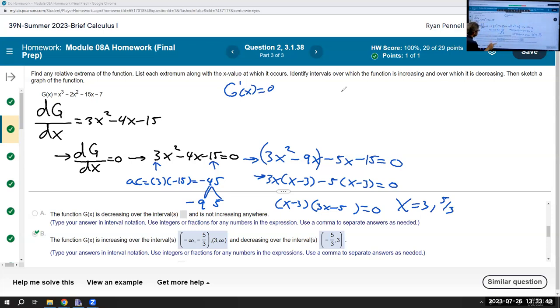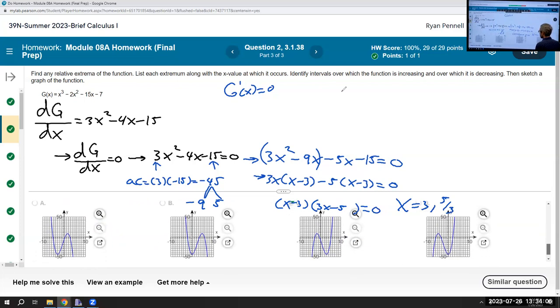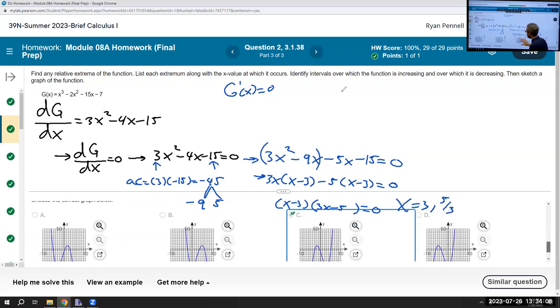We can graph this. You could use your graphing calculator to plug this in. And I found that from negative infinity to negative 5/3, it is increasing, but it's also increasing from 3 to infinity. It's decreasing from negative 5/3 to positive 3. So that's the idea. Just taking the first derivative, setting equal to 0, solving for x, and then I was able to just simply take the graph.